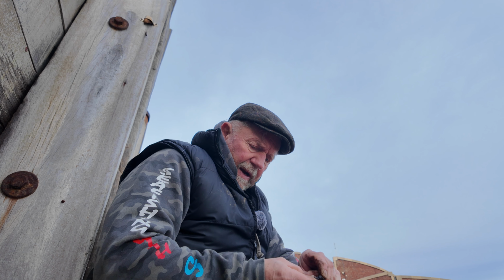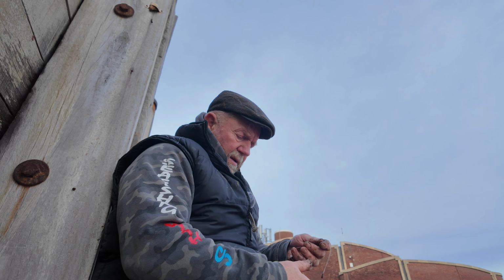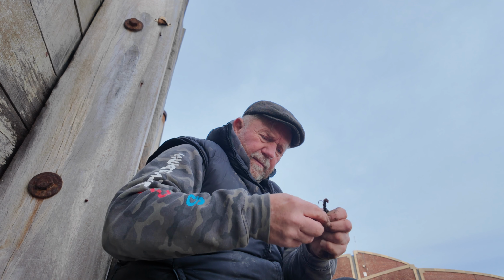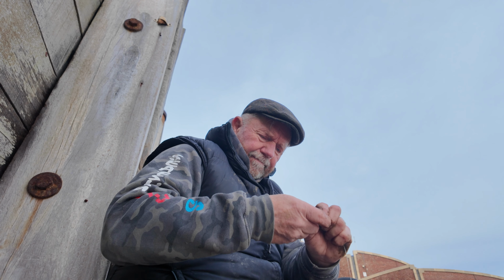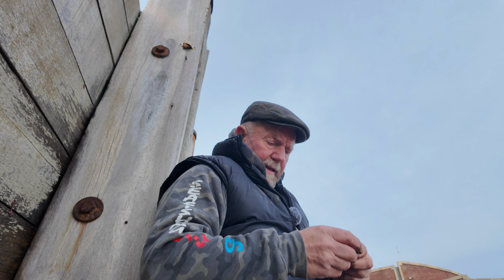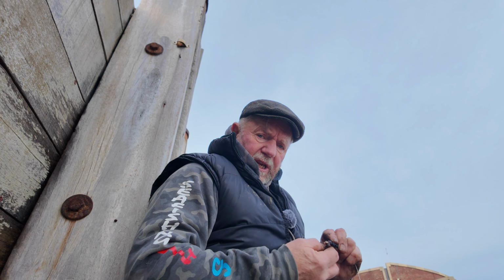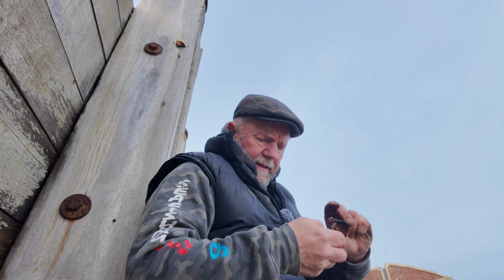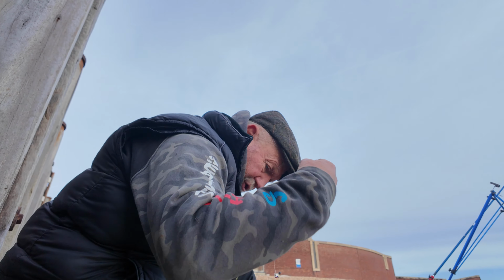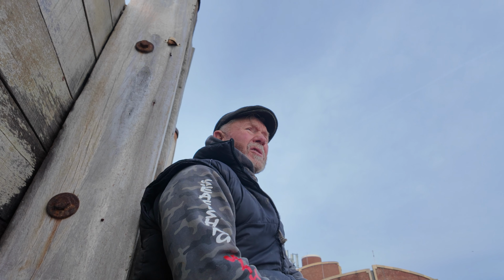You can use bluey or you can use mackerel to do this. I can imagine you can probably use herring or sprats as well. Just pricking it through the skin and then back through again. So we've got like a little blob of fish bait on the end. Right, let's hang that up on the tripod and keep an eye on this rod tip now. Definitely had a little bite on it just now, probably just a little whiting.